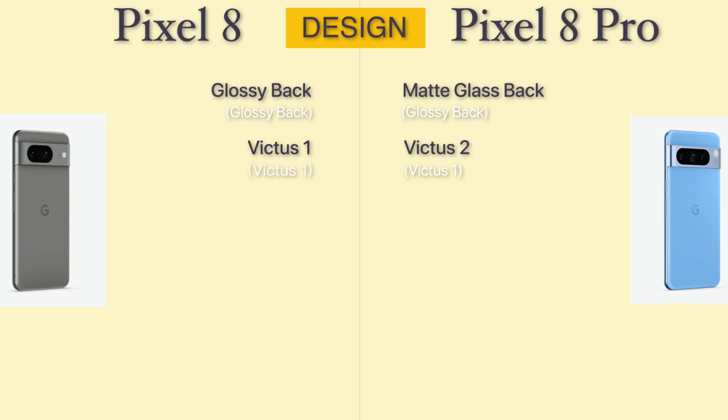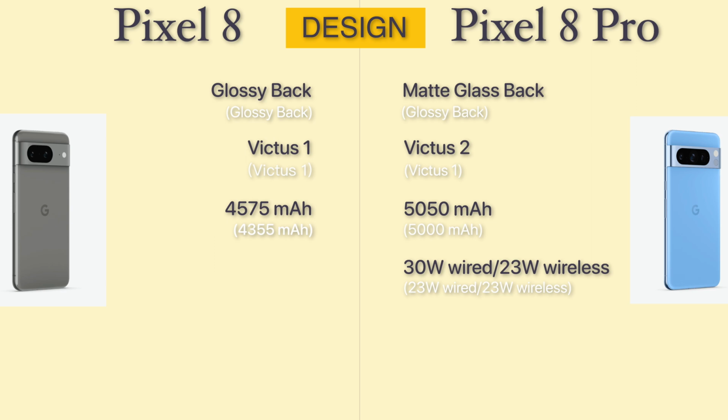Some changes on the internals. The Pixel 8 and 8 Pro are getting a slightly larger battery this year. It's so minimal that the overall battery usage rating did not change from 7 and 7 Pro. But what will make a real-world difference is the charging speed. The Pixel 8 Pro now gets 30-watt wired charging and 23-watt wireless charging this year. A slight bump from 27-watt wired and 23-watt wireless charging on the 7 Pro last year.